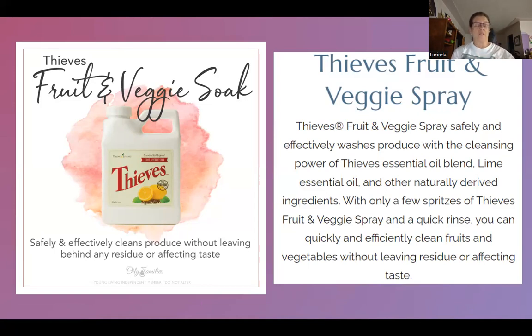I do not actually have this, but my neighbor brought me over some fresh vegetables, lettuce. And I'm like, well, I have the Thieves cleaner. So I put a little bit of that in some water, soaked the lettuce. And oh my gosh, even from the neighbor's garden, the amount of dirt and the color of that water afterwards. So I can just imagine what's on the produce that comes from the store. And it doesn't change the taste of your products either.